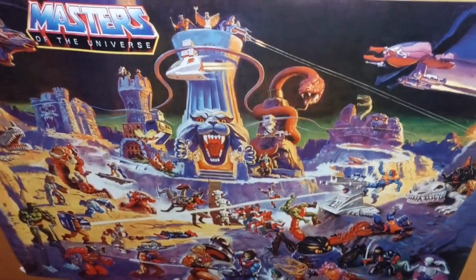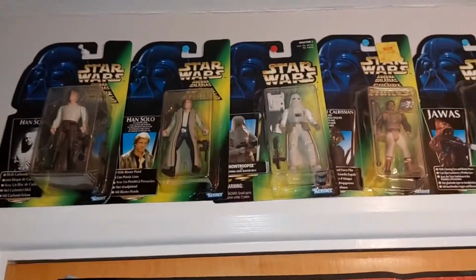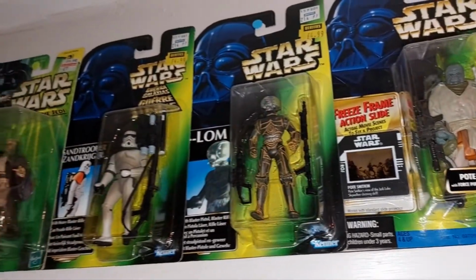Because I can't actually afford the Eternia playset at the moment, because it is absolutely huge and it's a lot of money, guys, I've just got a poster there. Here, more Star Wars figures at the top. Come around the top of my bedroom door. Quick peek of the bedroom, a bit messy. Loads of clothes everywhere. More Star Wars figures.